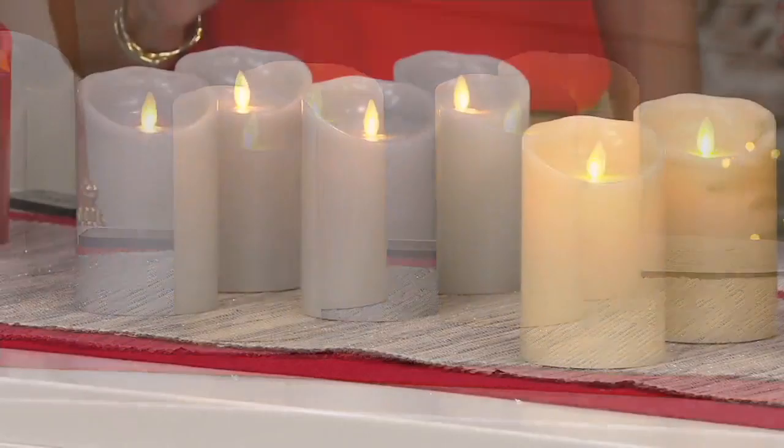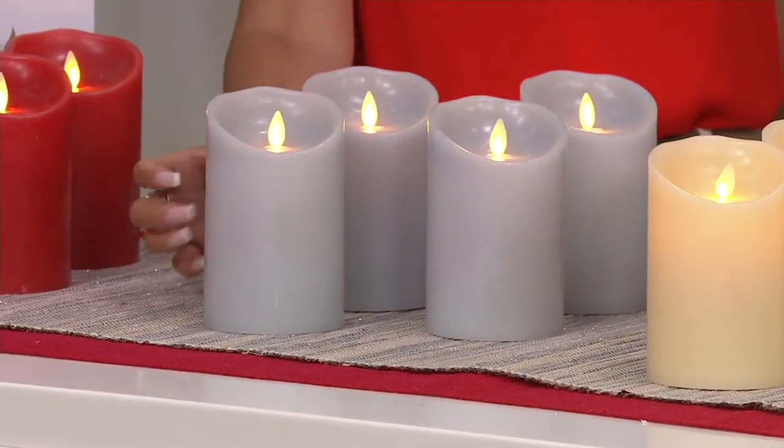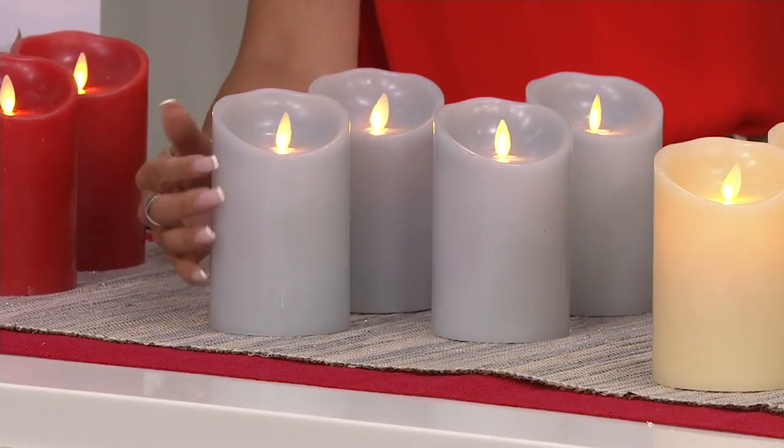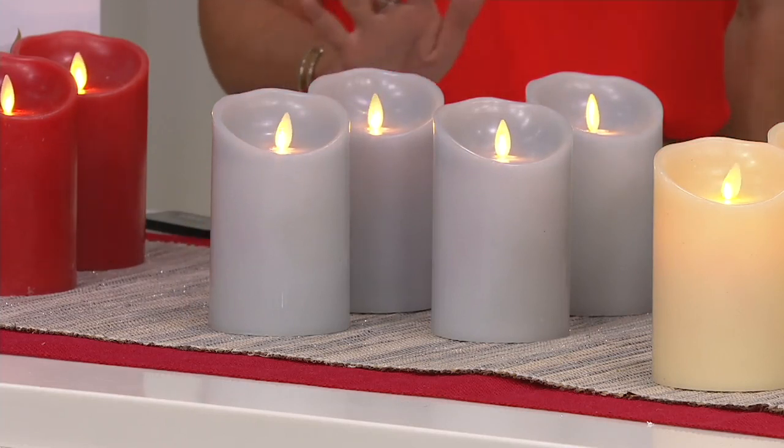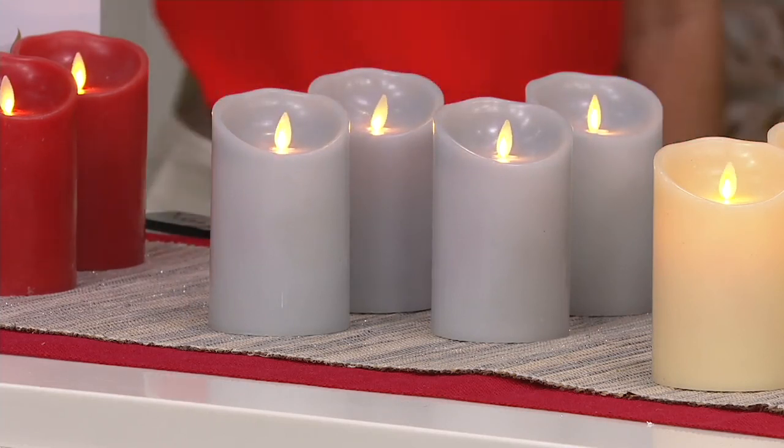All right, next is the gray. I mean, all the decorators are going to say number one home decor color. Is this not gorgeous? Yep. Almost like a cloud gray. That's a good one. Just so soft and elegant. Okay, love that color. Then, I mean, come on, it's Christmas in July, so we've got to have the red.